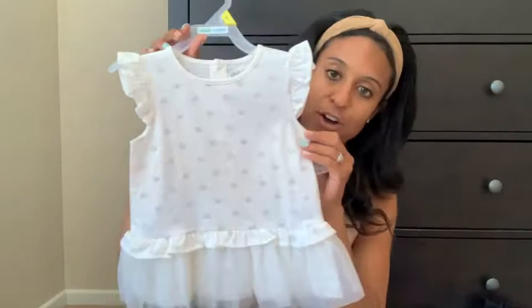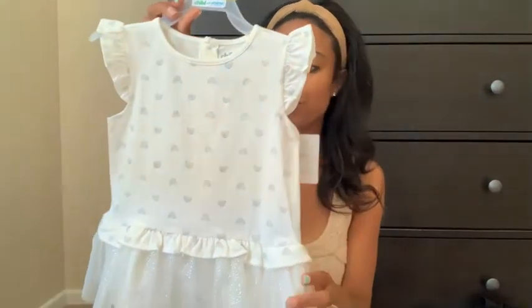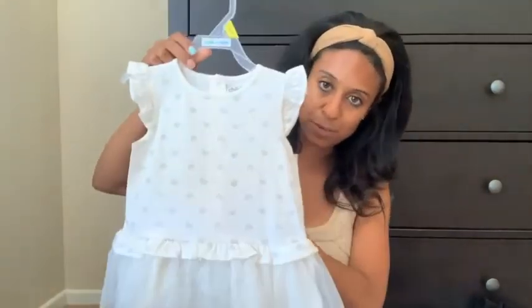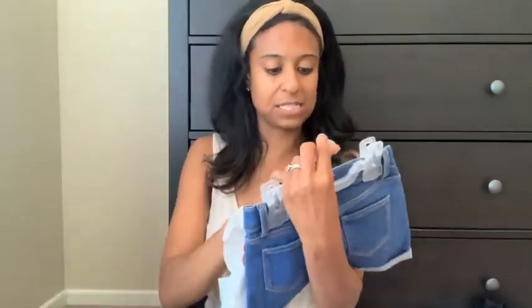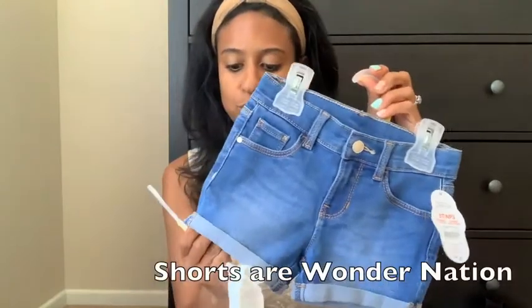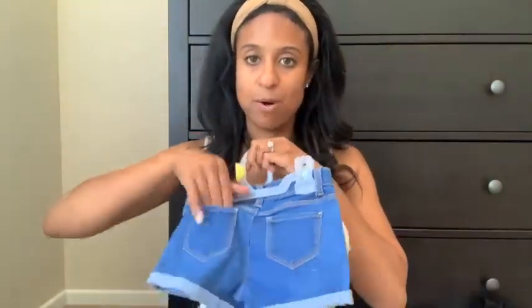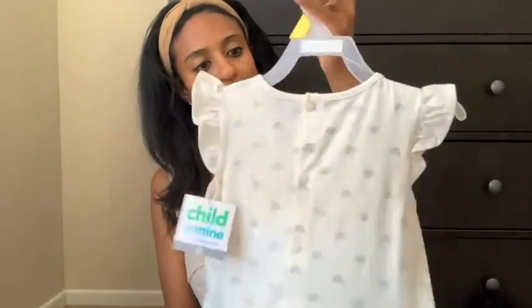And then this top I thought was cute. You guys know she loves the ruffles, the tutu kind of thing, but this was $7.44. And I thought this would be cute with these little jean shorts and they were only $7.97. And I thought that would be really cute together, that little outfit. And both things are in the 3T. And these little shorts are so cute. They have a little permanent cuff, washed a little bit, and then cute little real working pockets. So I thought that would be a really cute outfit. And the back of the shirt just has buttons all down the back.